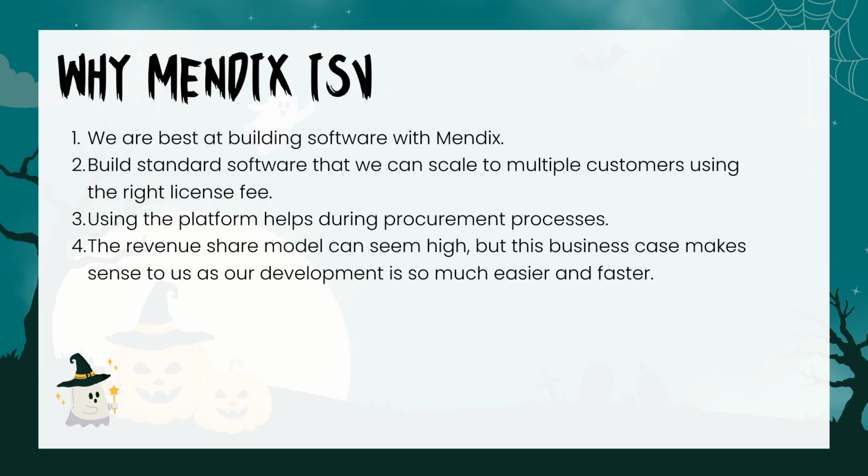For some people this could seem high, but for us the business case made sense directly because, okay, we need to share some of our revenue with Mendix, but because of that, we can use the entire platform for our products, which makes it a lot easier for development and of course a lot faster. Which for us of course is the most important. We want to build standard products and we want to bring value fast to customers.